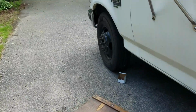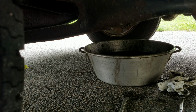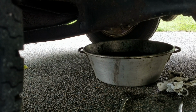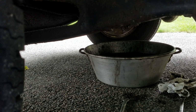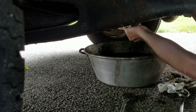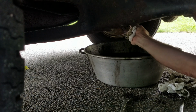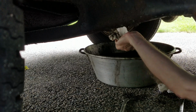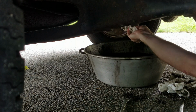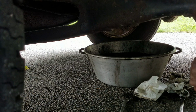That's 2. Let's see if it's leaking. It's in there. I snugged it. I don't see any oil coming out. I think we're alright.